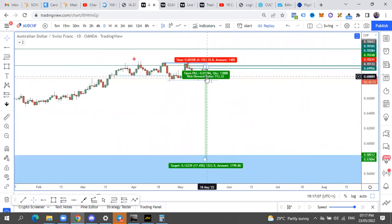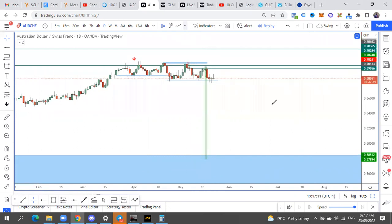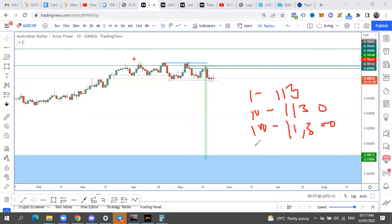Now, if we hold on this trade to this place, it is 113 risk reward. That means I'm risking $1 to make $113. I'm risking $10 to make $1,130. I'm risking $100, guys, to make $11,300. And if you have a huge capital and you've understood the strategy, you're risking $1,000, to make the kind of money you want to make. That's over 100,000 US dollars.